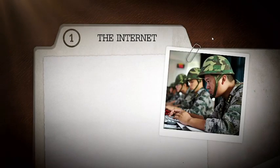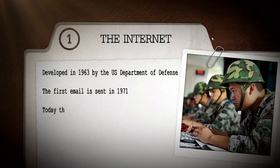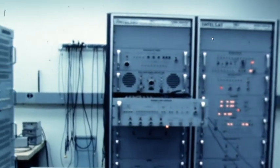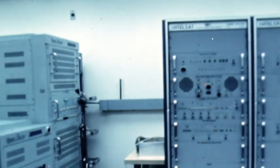Top of our list is the Internet. Developed in 1963 by the US Department of Defense, the first email is sent in 1971. Today, there are over 1 billion websites. Initially proposed by the United States Air Force in the early 1960s, the first interconnected computers share communications between 2 military facilities.